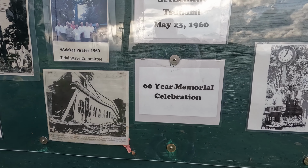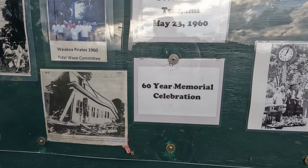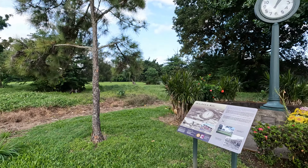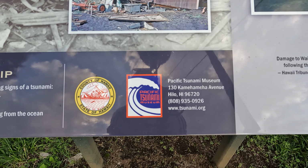And they celebrated 60 years not too long ago. And the tsunami hit May 23rd, 1960. So they are maintaining this as a memorial for what happened. And instead of rebuilding the town, they decided to, I guess, make it into a golf course. It's probably safer. You don't want to live right on the beach. That can be really risky. And if you want to learn more about it, you have to go to the Tsunami Museum they have in downtown.